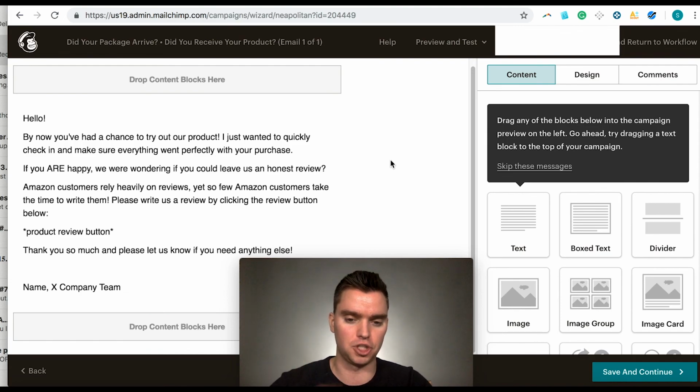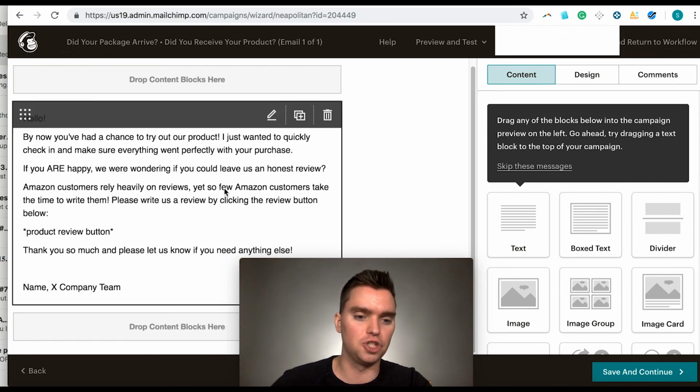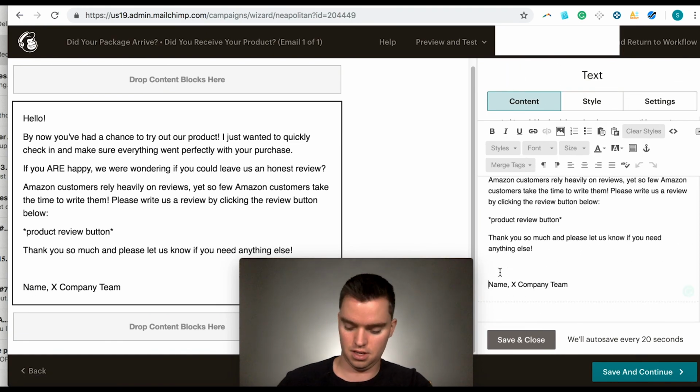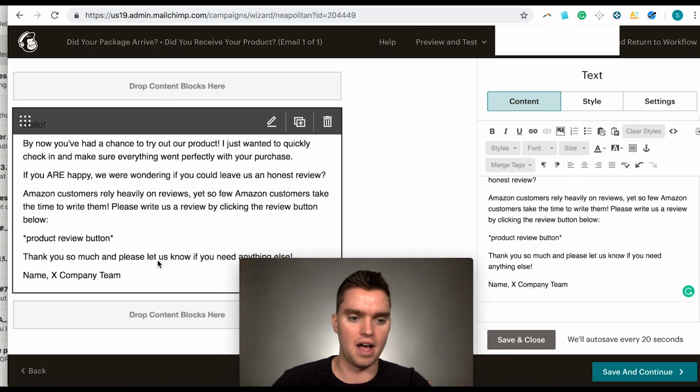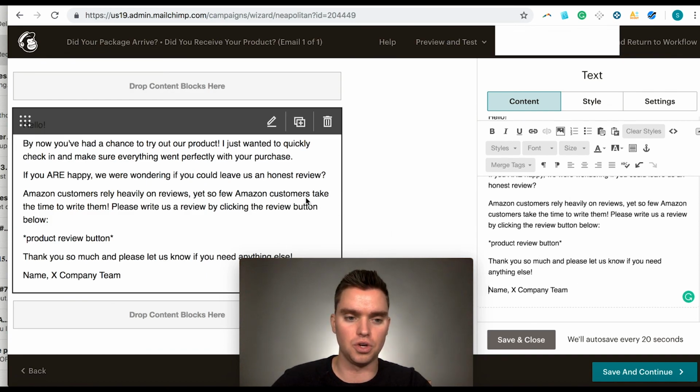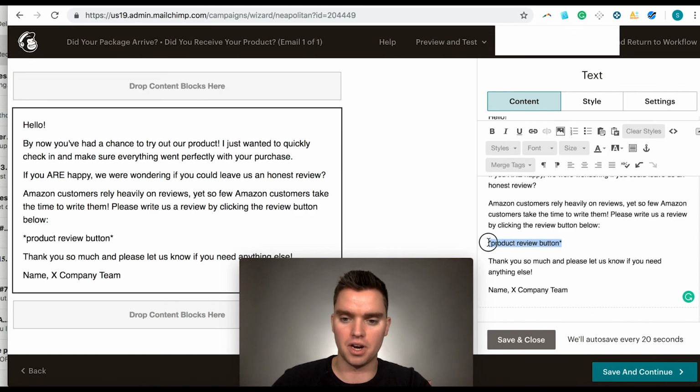And then I'm going to show you how to create a review button. And then thank you so much. Please let us know if you need anything else. And then your signature, delete the space there, and all that, right? So you can edit this over here. What we want to do is delete this review button and delete this.